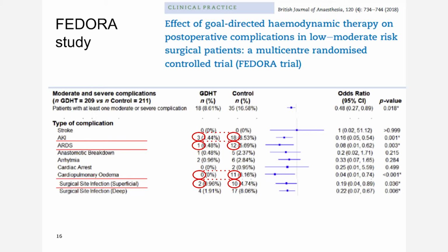With Fedora, they really said, okay, can we take that to the next level? Can we look at really treating the low to medium risk patient? So this is a large randomised controlled trial across 5 university hospitals in Spain. And when you're looking here at the data, you have this GDHT, which stands for goal-directed hemodynamic therapy, and the control group, which is a very well-controlled surgical comparison group.